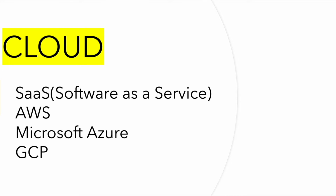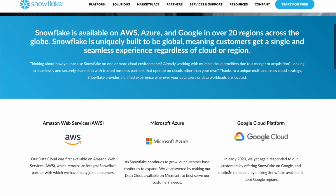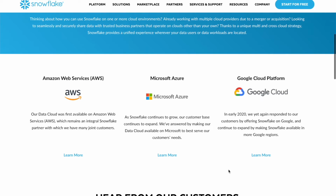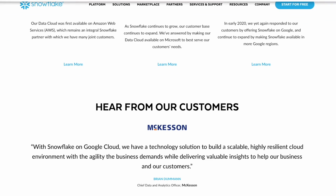So Snowflake is a software as a service which works on all the cloud service providers like AWS, Microsoft Azure, and Google Cloud. And that is the reason cloud comes into picture. Their architecture is built on cloud, so they would need a cloud service provider to make their architecture work. And for what reason? For data warehouse.